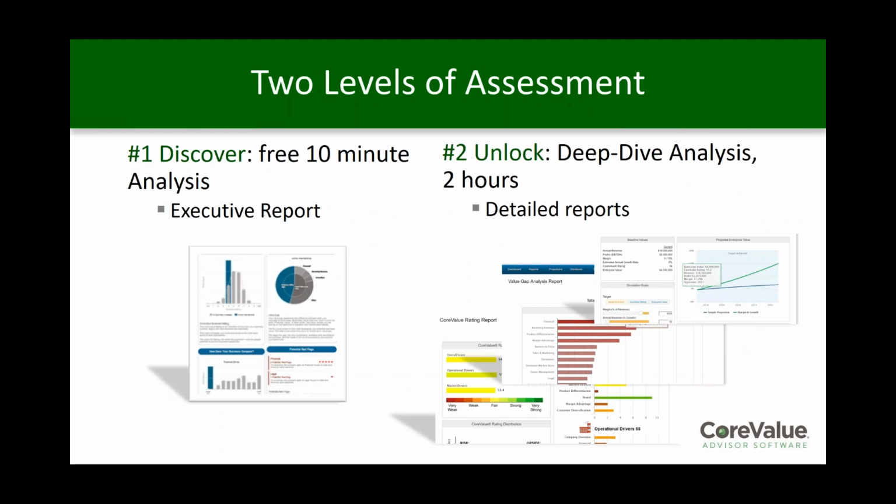I'm going to point out that everything in the system is branded with your logo. So you're presenting yourself as the process expert. The Discover report, that free initial assessment, is emailed directly to your client. When you go through Unlock with a client, those reports are for you to use and distribute. So they are not emailed. Your client does not have access to those reports unless you give them access.